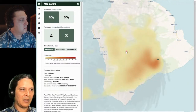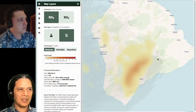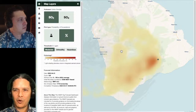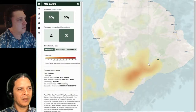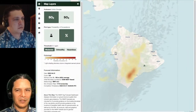South part of the island, southwest part of the island. Getting a little bit up into Kona, but it doesn't seem like it's really that much in here. But if you see it from where you live on the island, feel free to drop it in the chat. Give us a live real-time report of how the fog's been, and share that with our other listeners too.